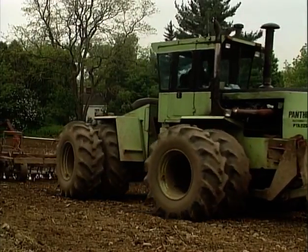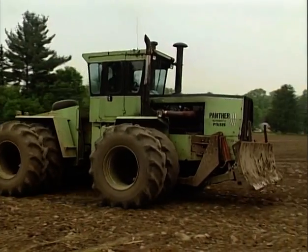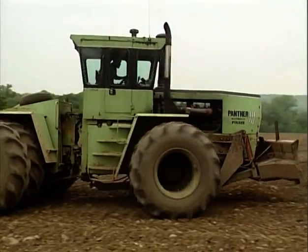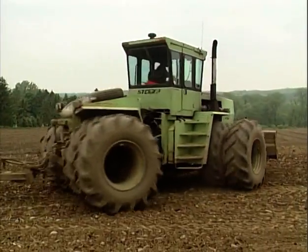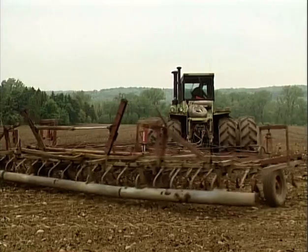Med den tillförlitliga sexcylindriga turbodieseln från Caterpillar ger Panther 325 hästar. Dess helautomatiska växellåda har gjort den till en av de mest populära av de Steigergröna traktorerna.